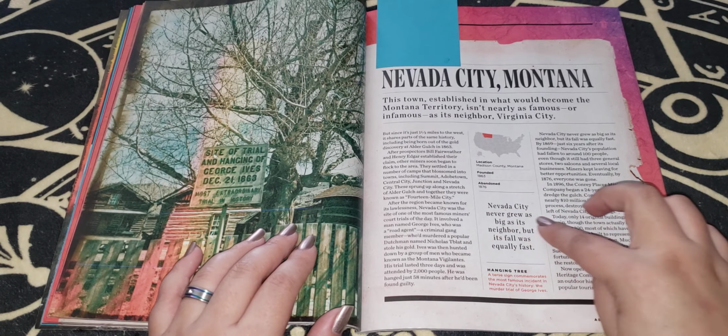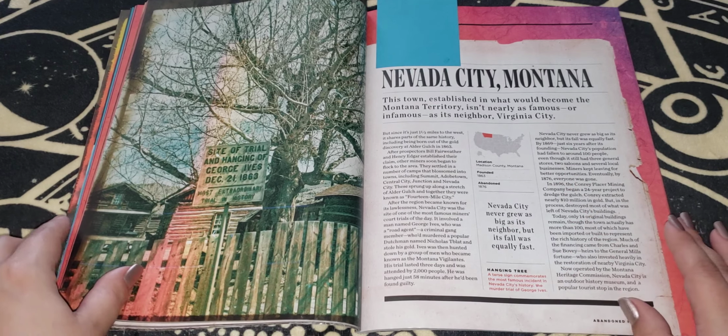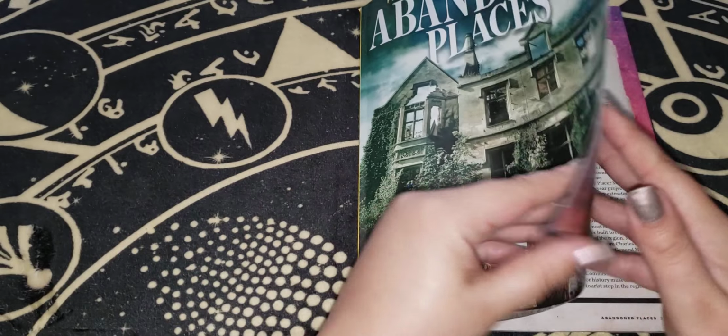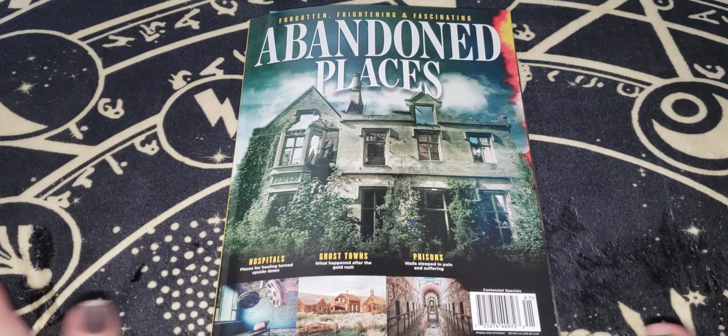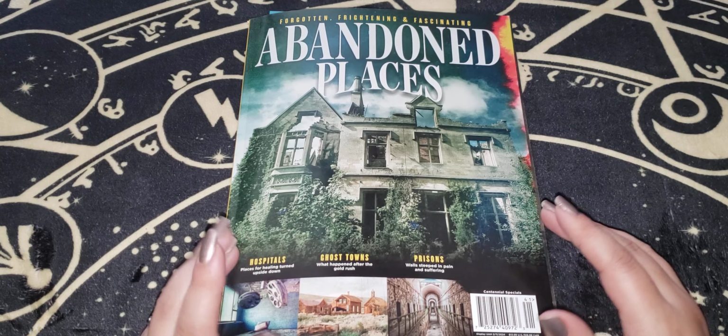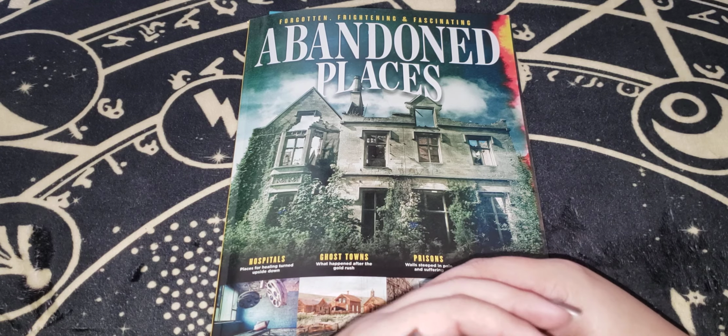It says Nevada City never grew as big as its neighbors, but its fall was equally fast. It's pretty fascinating. You'd think I would know all about American history because I'm American, but it's been a while since I took a history class, and there's just so many stories. It's crazy.